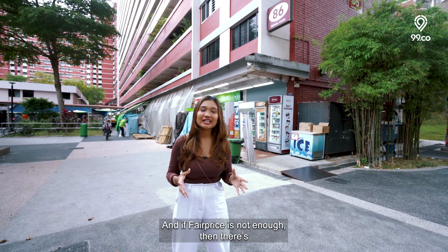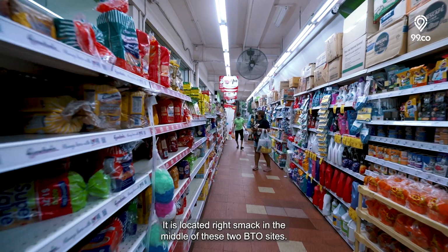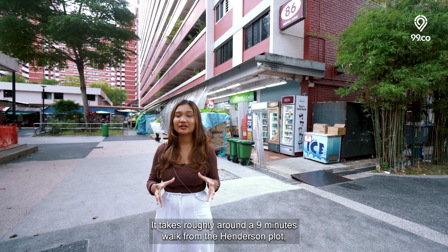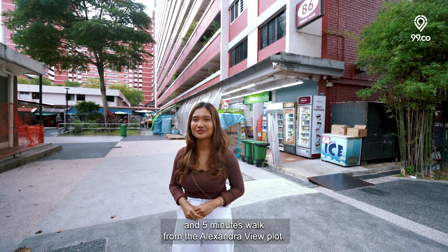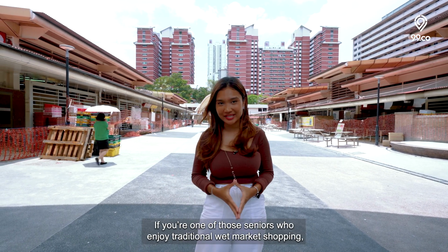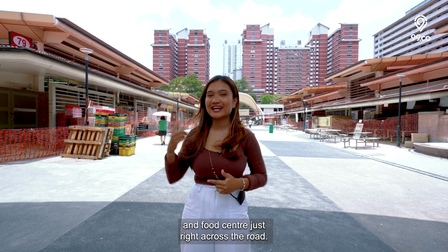And if Fair Price is not enough, then there's the giant supermarket at Redhill Close. It is located right smack in the middle of these two BTO sites. It takes roughly around a 9 minutes walk from the Henderson plot and a 5 minutes walk from the Alexandra View plot. If you're one of those seniors who enjoy traditional wet market shopping, then both of these plots have their own wet market and food centre just right across the road.